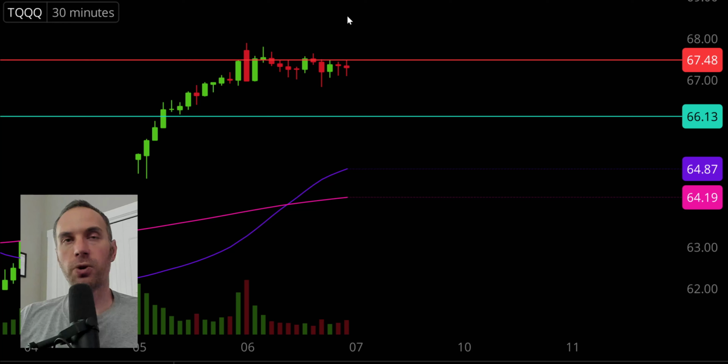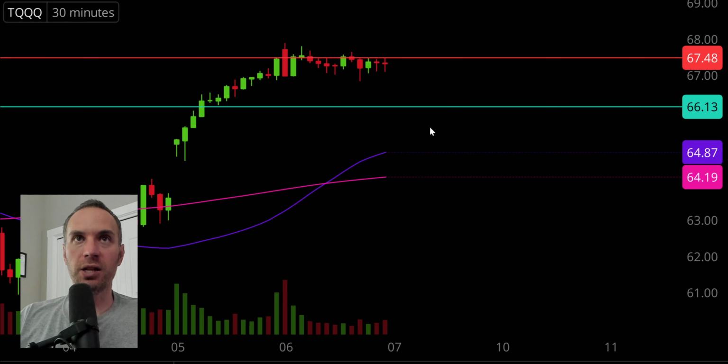Next one, TQQQ, and overall, the movement continues higher. Not the most exciting day today. Yesterday was obviously very exciting as it went straight up almost all day long. A lot of consolidation here. I'm going to get rid of that.